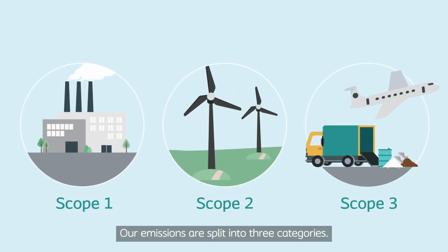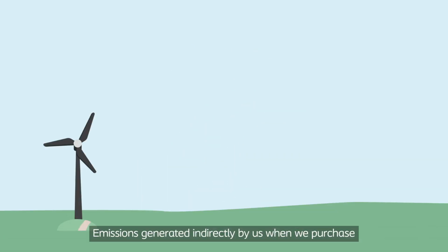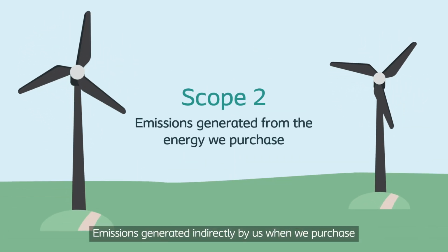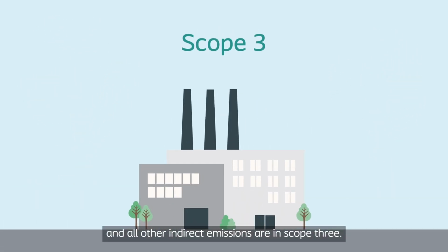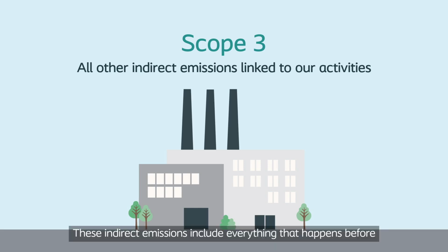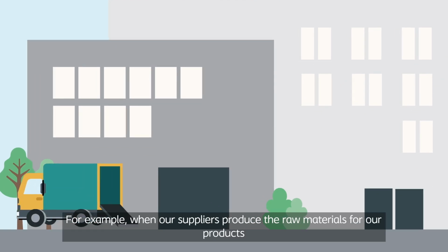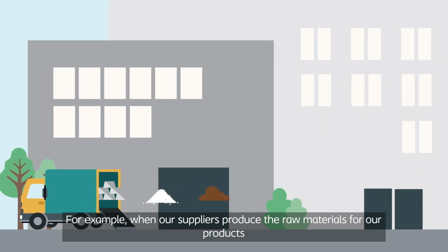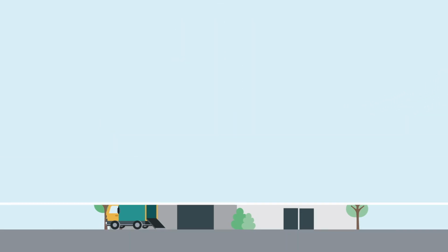Our emissions are split into three categories. Emissions generated directly by us are in Scope 1. Emissions generated indirectly by us when we purchase energy to power our sites are in Scope 2. And all other indirect emissions are in Scope 3. These indirect emissions include everything that happens before and after our own production and operation. For example, when our suppliers produce the raw materials for our products, and when our products are shipped off to help users across the world.